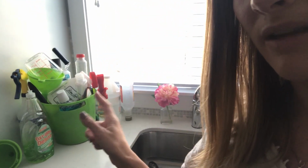My husband leaves his like lawn care stuff here, so I'm gonna be finding a place for that in the garage. Sink's got stuff in it. I have my work cut out for me.